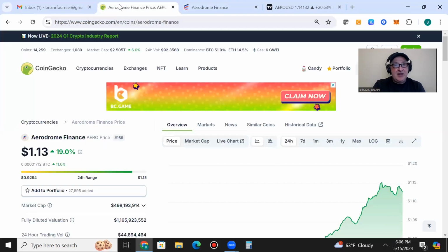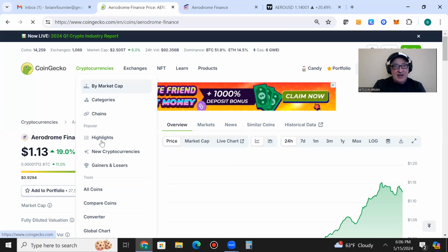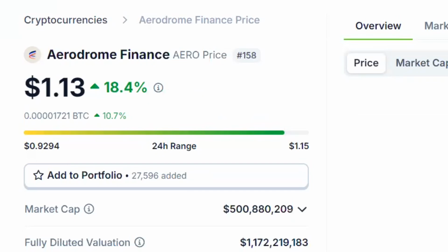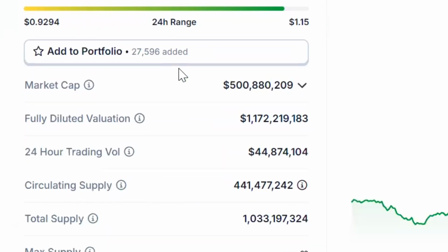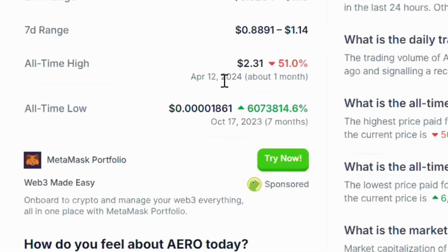So let's go right here, we'll go right on CoinGecko. I'm going to do a quick refresh on my screen and get an updated price here. So you can see here we are, it's $1.13. It's ranked 158 on the market cap. It's up over 18% on the day. That's fantastic, because full disclosure, I do hold some. Just so you see, the all-time high is $2.31 back in April of this year, April 12th. So it's down 51% from there. And the 7-day trading range is 88 cents to $1.14.